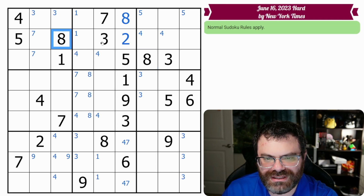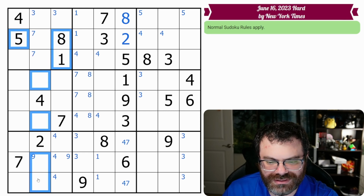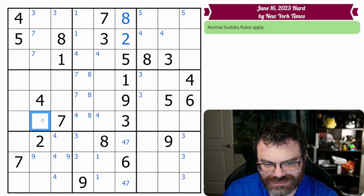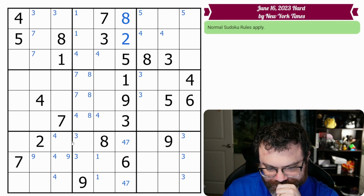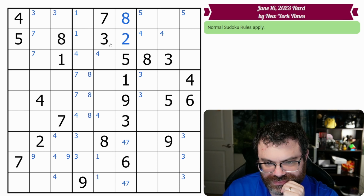We already have 3 and 8 in this row, and we're just missing 3 from this row. What about 4, 5, 1, 8? So we already have the 4, but 5, 1, 8 need to go here. Nothing super special about that. Got the 9s. There may not be anything.